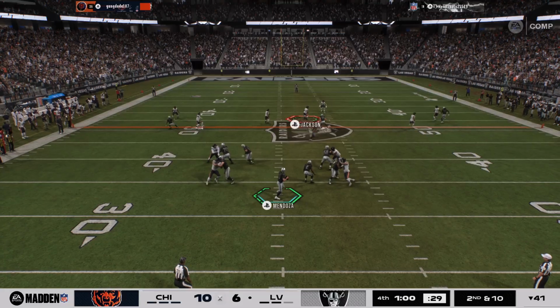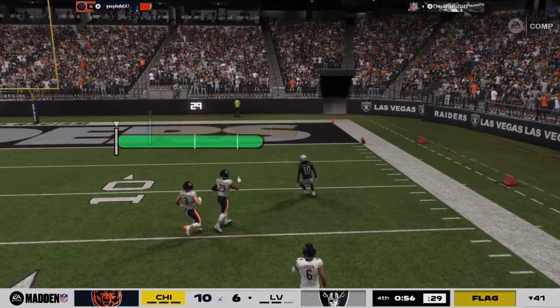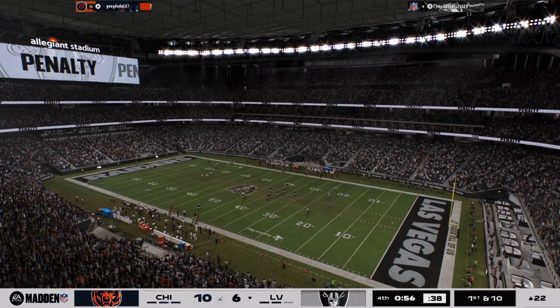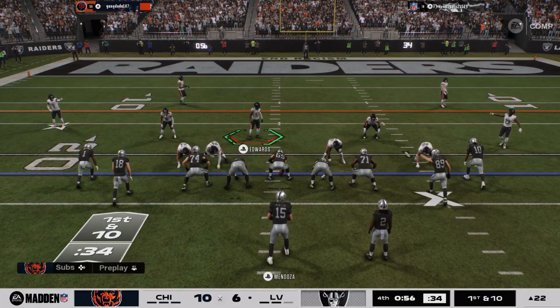Setting up to pass. Trying to push deep downfield. And we all saw it. Flag came out just before that one fell incomplete. They may still get some big yards out of this one. The penalty erases an exciting turnover, makes it first and 10.